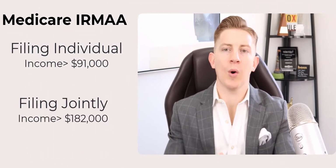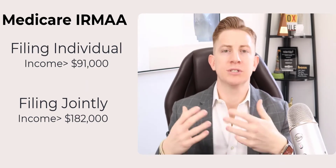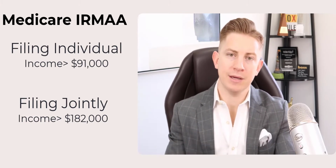An important topic that folks are pretty much unaware of when they're getting onto Medicare is the Medicare IRMAA, or again, income-related monthly adjustment amounts. So with the Medicare IRMAA, if your income is above $91,000 for an individual or above $182,000 filing jointly, you'll be subject to an income-related adjustment on your Part B and Part D of Medicare. So let's break that down and take a look at what that actually means.